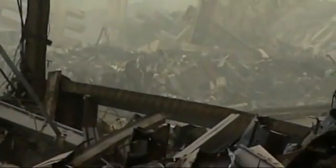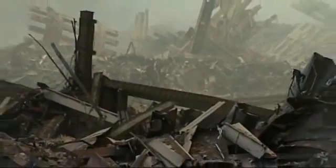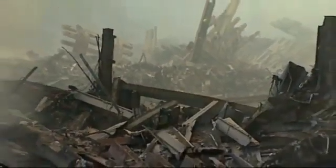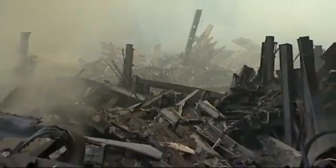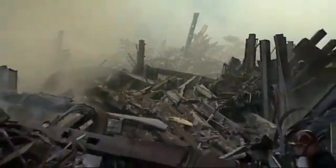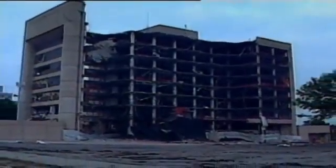If only we could examine the debris from the World Trade Center and figure out what happened. Unfortunately, most of it was immediately shipped out of the country to be melted down. Maybe we should ask Controlled Demolition Incorporated, who was responsible for cleaning up after both September 11th and the Oklahoma City bombing in 1995.